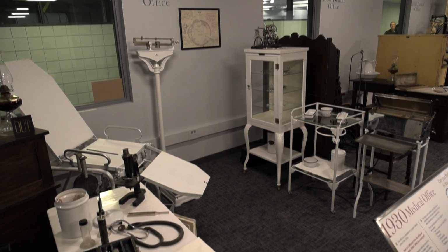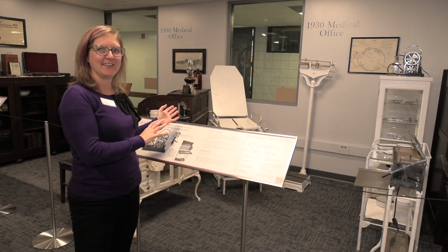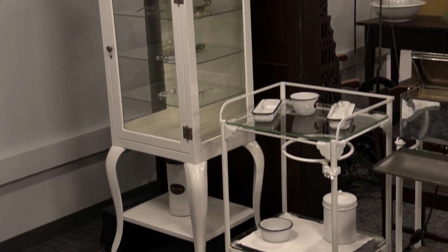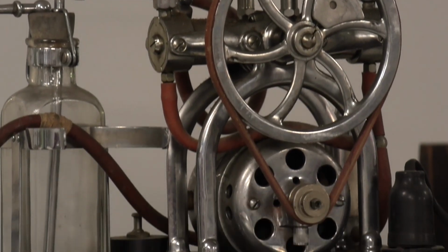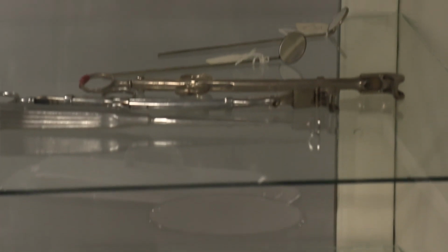The 1930 medical office is a nice contrast to all the wood in the 1900 medical office. So you can really see how patients at this time wanted to see something that was sterile, that was clean. That's what they associated with good medical care at that time. So that is very evident in these 2 offices. And then also there are a lot more tools in this office.